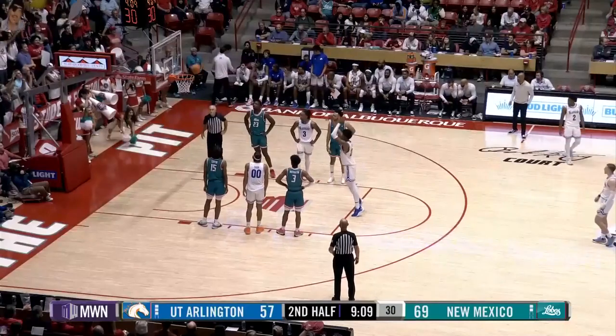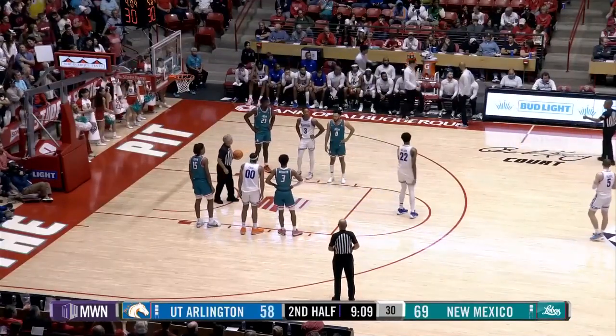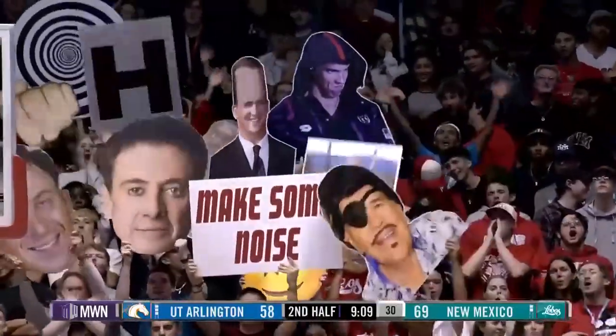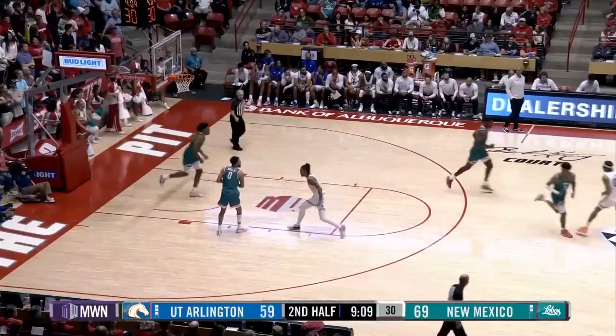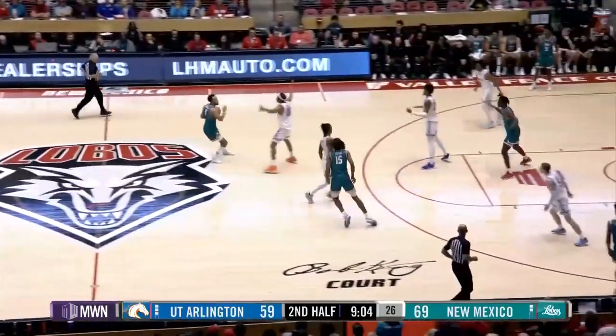Baker called for the foul there. His third. Wilson knocks down the first of 2 free throws as Mashburn Jr. checks in for Donovan Dent. UNM makes a change. Wilson converts both charity shots there. He's 7 of 9 at the foul line, 23 points in all. 10-point Lobo lead.